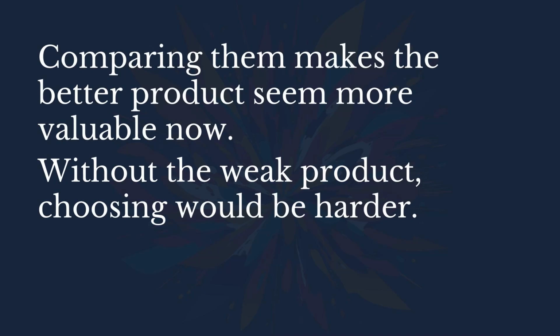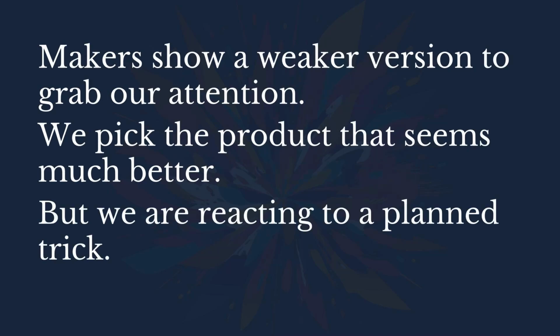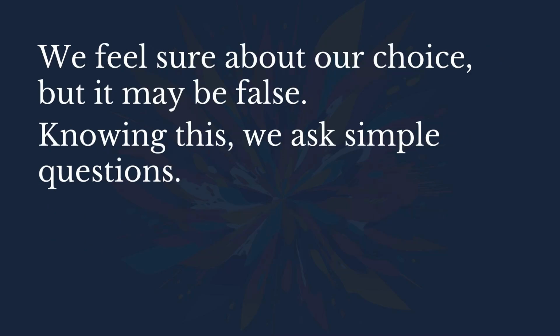Without the weak product, choosing would be harder. The decoy makes one product shine by looking better. This can happen with phones, computers, or kitchen tools. Makers show a weaker version to grab our attention. We pick the product that seems much better, but we are reacting to a planned trick. We feel sure about our choice, but it may be false.